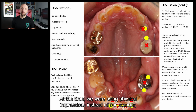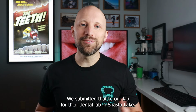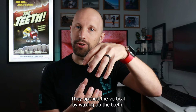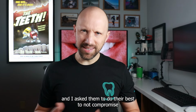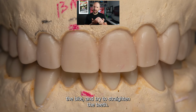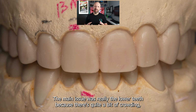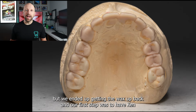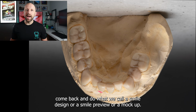At the time, we were using physical impressions instead of our scanner. We submitted that to our lab, Forrester Dental Lab in Shasta Lake. They opened the vertical by waxing up the teeth, and I asked them to do their best to not compromise the bite and try to straighten the teeth. The main issue was really the lower teeth because there's quite a bit of crowding.